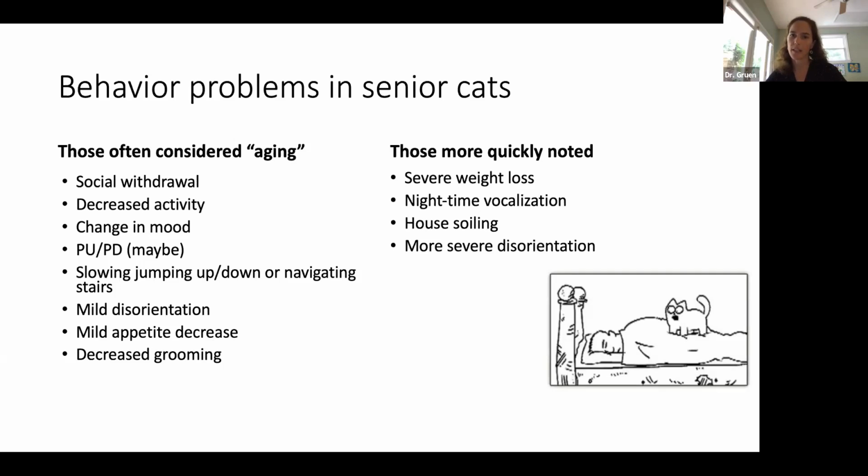Those noticed more quickly are more severe weight loss. Owners will notice that. Nighttime vocalization is a big one, right? Things that change the interaction between the cat and the human. Housesoiling, again, will bring them in. And then more severe disorientation. So those are the ones where people will bring their cat in to talk to us. These ones are the ones that we need to be proactively asking about, particularly as cats move into that mature senior and geriatric time. And again, that's where we really want to be establishing that base point for that cat.